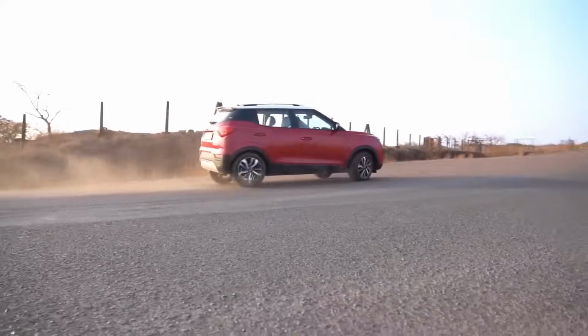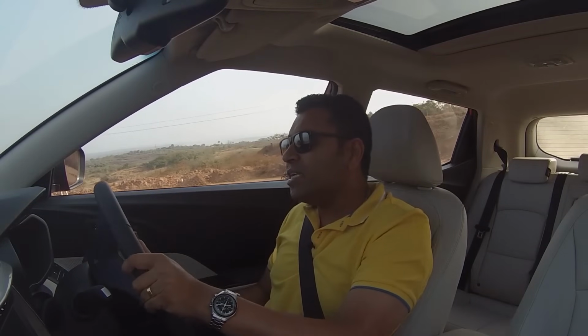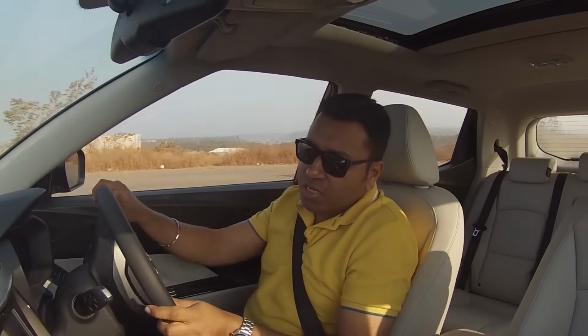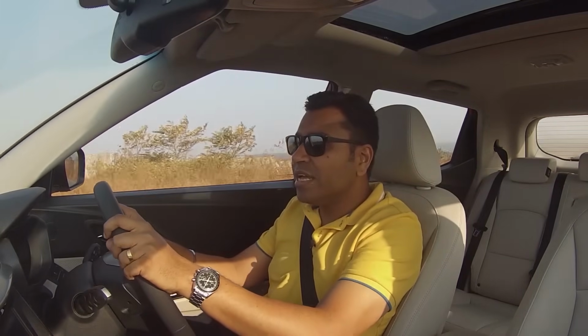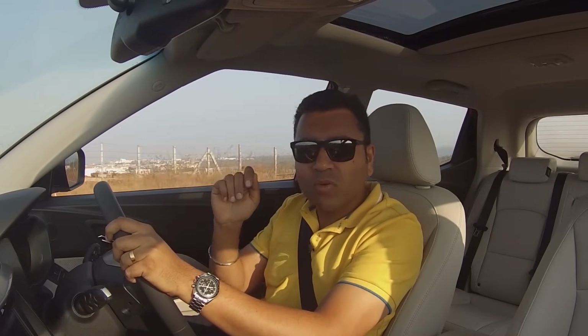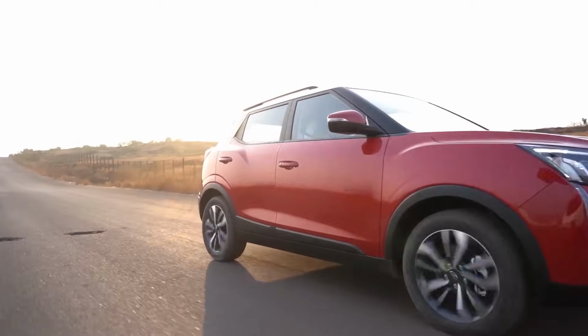You throw it around corners, it grips well. This top end variant is running 17-inch wheels, and there is good grip in corners. There's a good bite from the front end. The body roll is there, but it is not too much, and it is quite an enthusiastic little compact SUV to drive. It drives sort of like a car, and it is enjoyable.